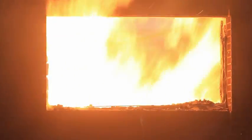Fire is dark. Fire starts out bright, but quickly produces thick black smoke and complete darkness. If you wake up to a fire, you may be blinded and disoriented, unable to find your way out of the house you've lived in for years.